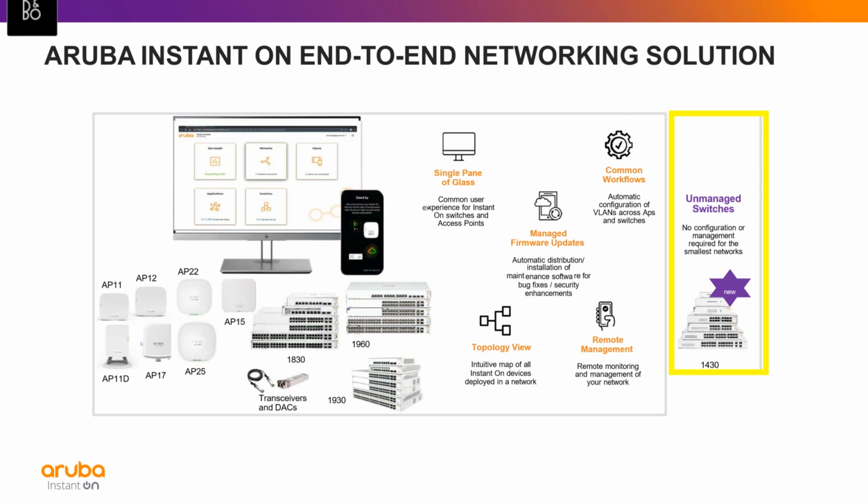And we could manage them using a single pane of glass and do configuration. And there were software updates, and you could see a topology view and do remote management, et cetera. And there were some things that happened automatically.